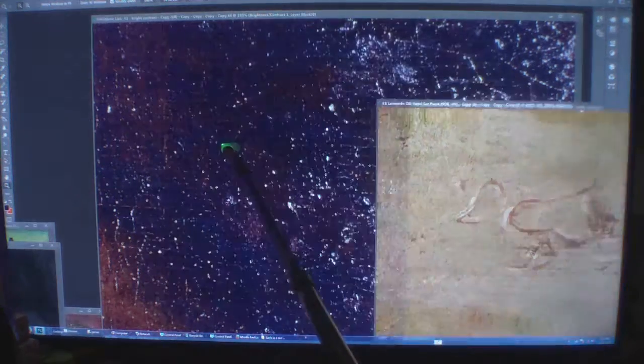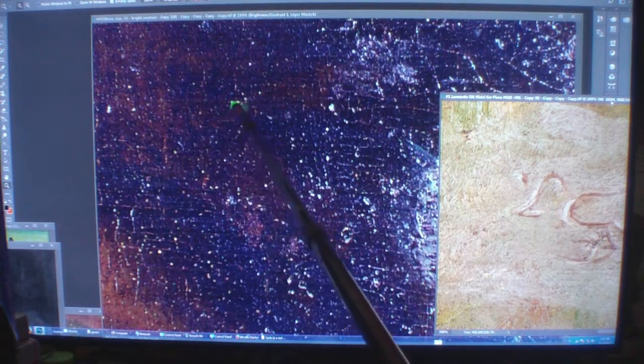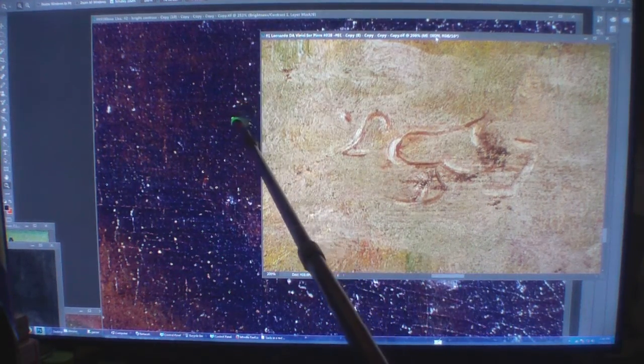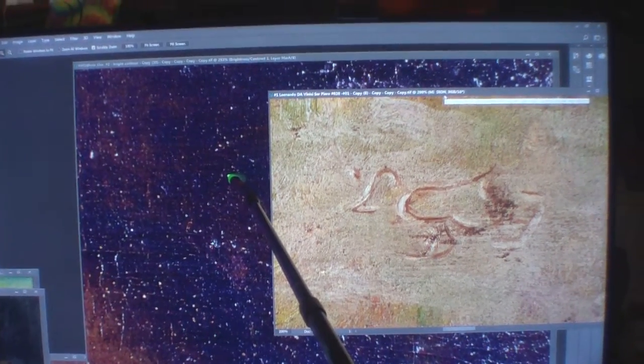Here's the bottom piece. You can barely see the line, but you can see the hook. You see the hook? Okay, I'm going to zoom in for you again. See the hook right there? That's the hook. Okay, and then that hook, I'm going to hold it right here and show you what it looks like when it's overlaid.